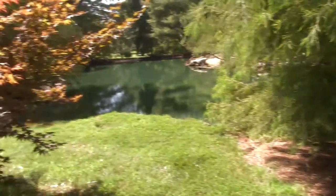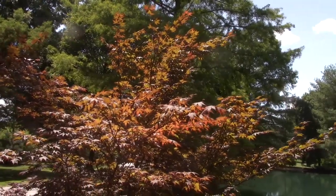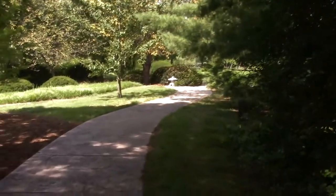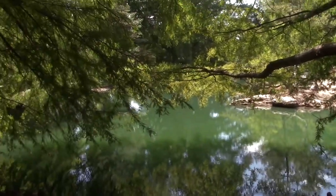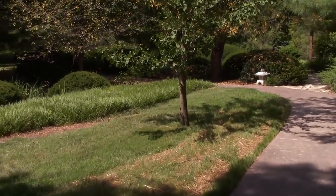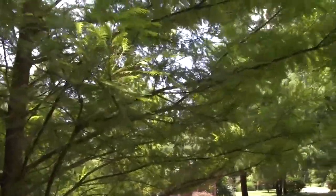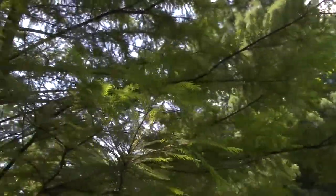That's pretty, with the way this Japanese maple here has the sun coming down through it. It just glows. It looks like it's glowing. These are a type of spruce, aren't they? Oh yeah, what are these called? I don't remember the names. Let me get a shot of this leaf structure. It's like a feathery type leaf structure.